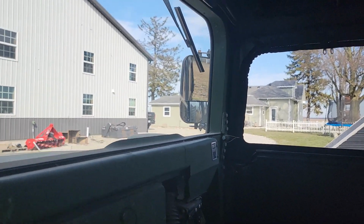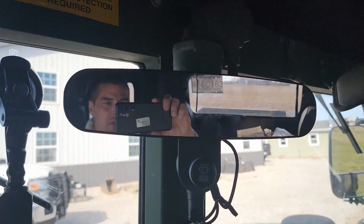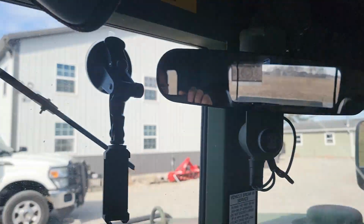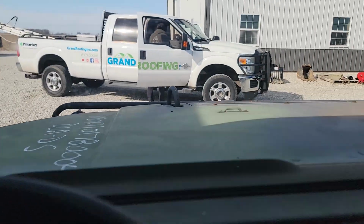Your field of view, you gotta like move your head around to see down the side here. Actually, I just put Velcro and put that up here so I could use a mirror out the back. That helps out. They suck. They're not good. But I need to finish mounting the front seats. I need to put the back seat belts in. They're almost done. I need to clean it out.